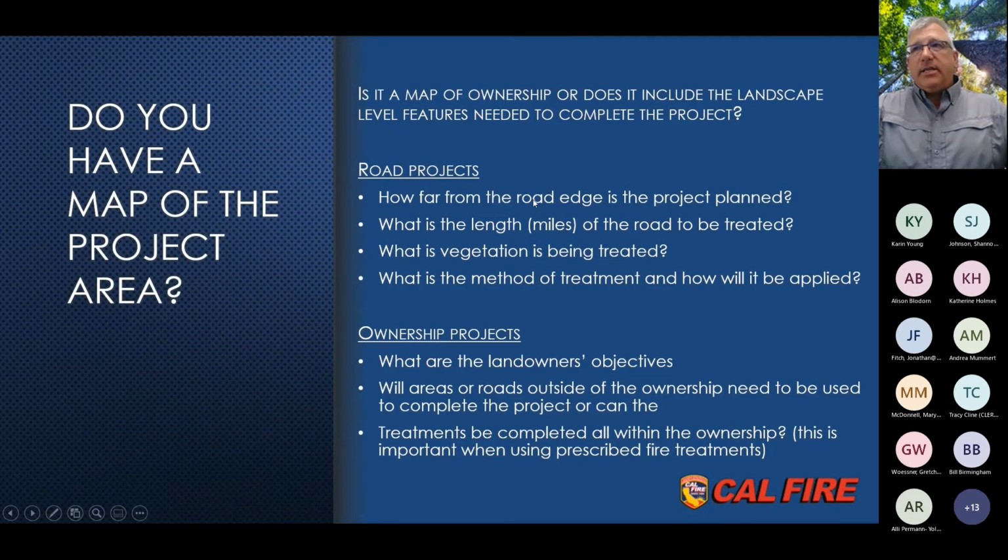So again, I go back to this scoping and do you have a map of the project area? Again, this mapping is super important when we look at scoping for our project. Is it just a map of the ownership, or does it include the landscape level features needed to actually complete the project? Is it feasible, right? If I've got property lines on slopes over 60% and they're mid slope, it does not appear feasible to stop fire on a broadcast burn at that level.